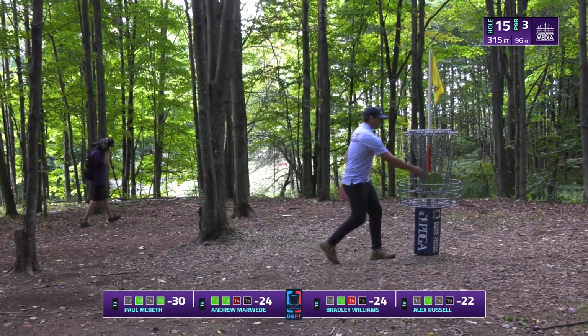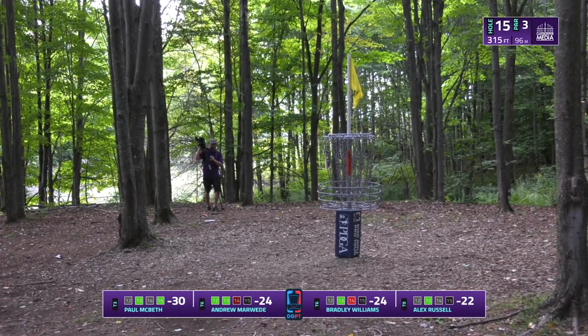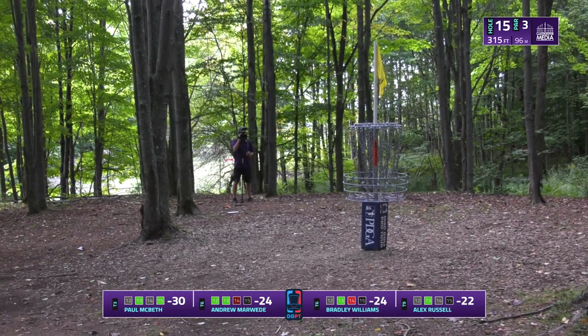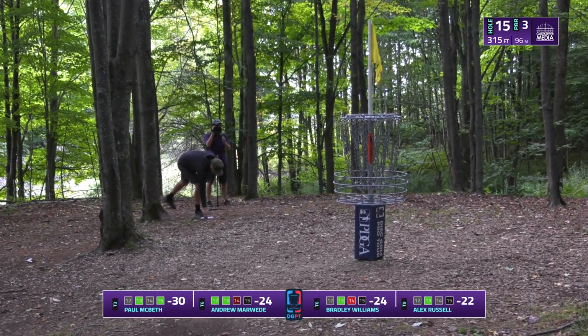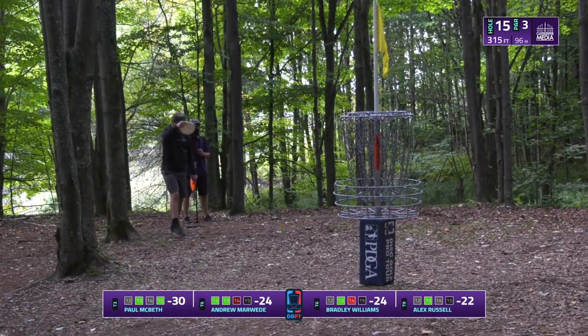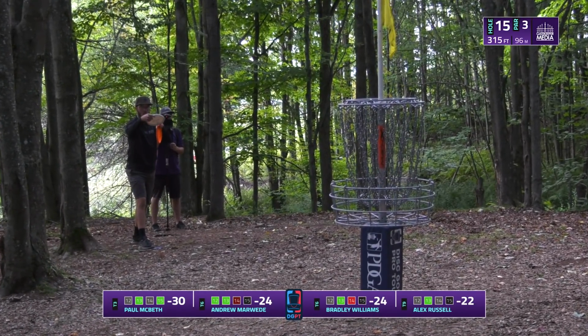Paul moves to 30 under par. He's tied for third place with Andrew Presnell, who is also coming down the stretch. And he knows that Paul is tied with him right now. Andrew is definitely checking the scores. Oh, yeah. And he usually plays well here. Presnell has routinely done well at these courses.